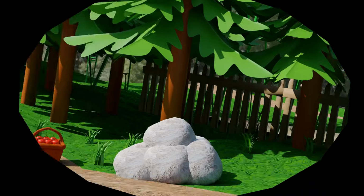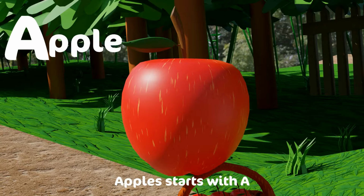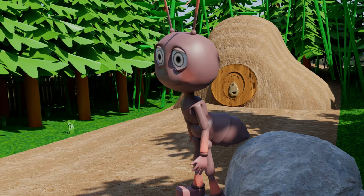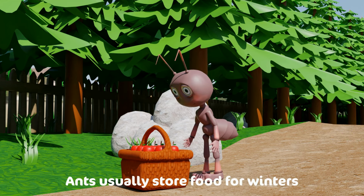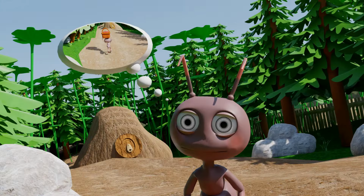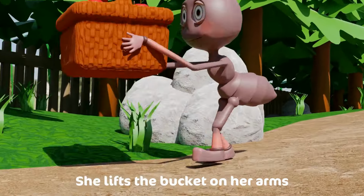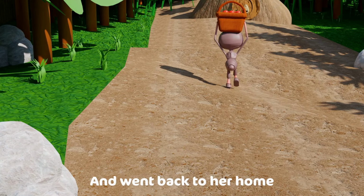Oh, look! There is a bucket of apples. Apple starts with a. She becomes so happy. She is running towards apples. Ants usually store food for winters, so she thought to carry it to home. She lifts the bucket on her arms and went back to her home.